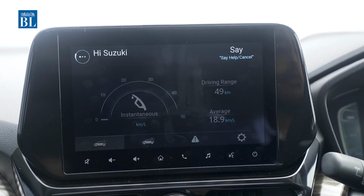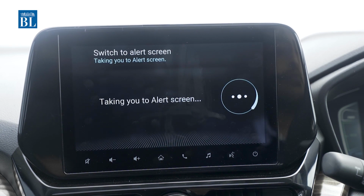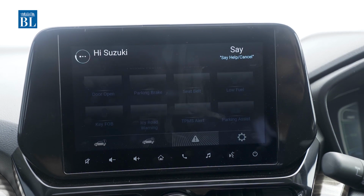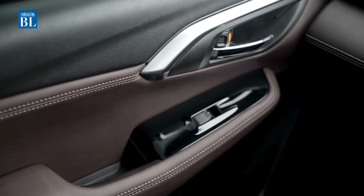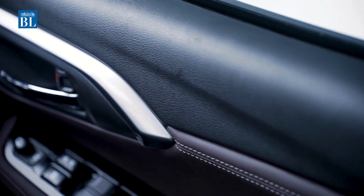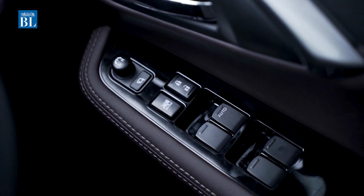Suzuki Connect is also on offer, and there are quite a few standard features now with connected car possibilities, including geofence, valet alert, stolen vehicle alert and notification, and of course some of the other remote functions like door lock and unlock, headlights off and AC on and off, with the automatic transmission variants that are available.